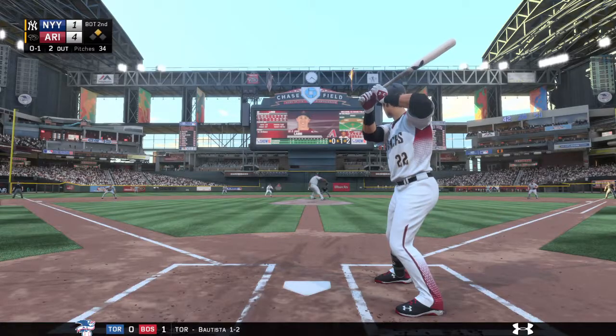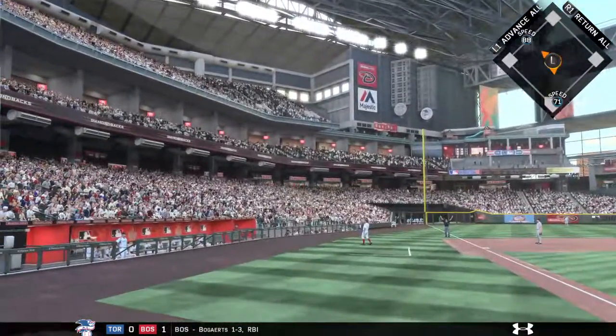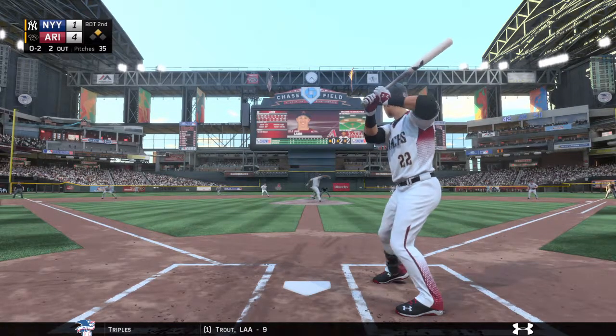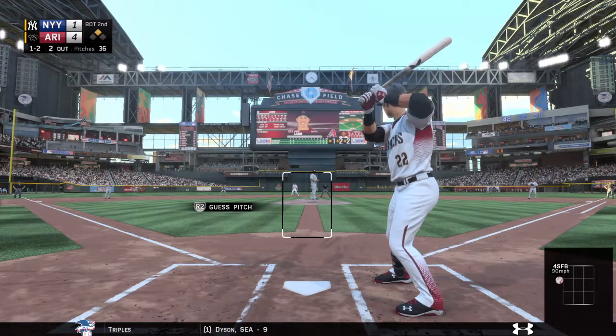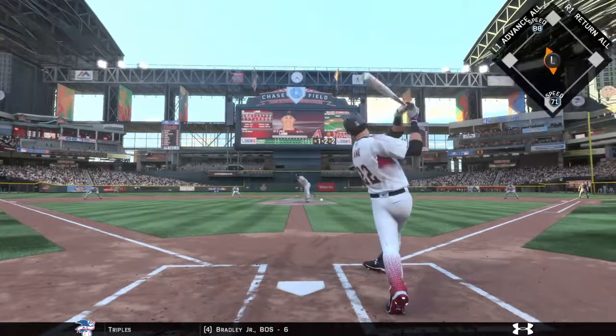Ready with the 0-1 pitch. And he falls behind. 0-2. A little bit off the outside. It's 1-2. And now here, 1-2. This is where you need your best pitch. You've got to strand that runner out there at second base and keep the deficit just at 3.